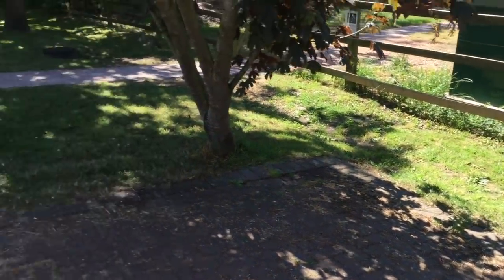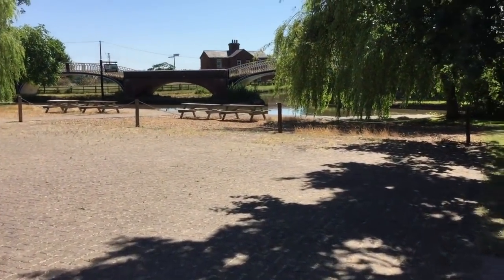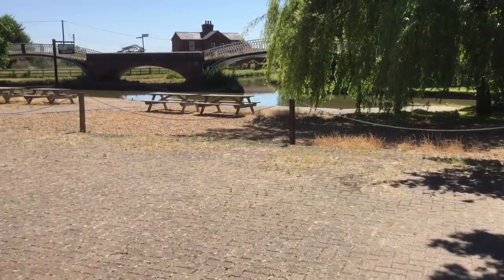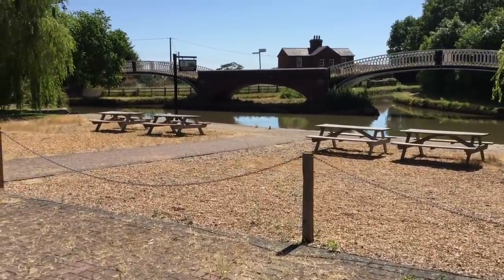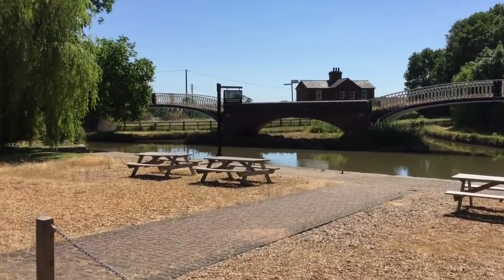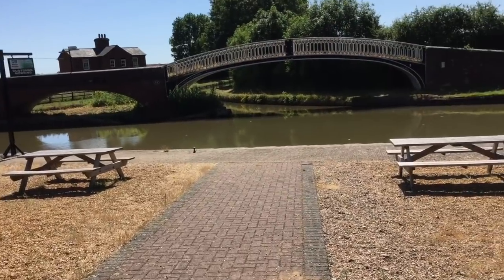We'll just have a little walk about for a sec down by the canal here. This is down at Braunston. Nice sunny day. Quiet on the corner here.